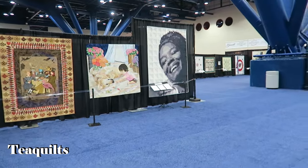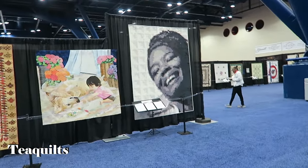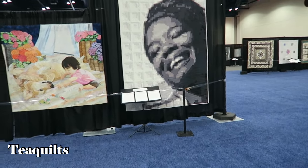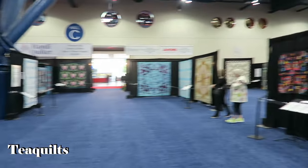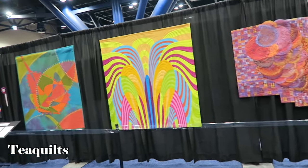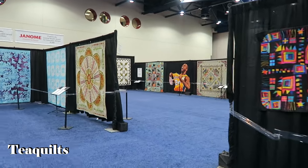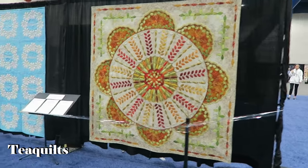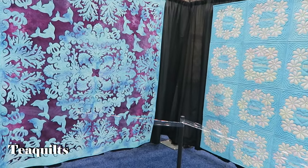Nice portrait quilts. I like looking at them far away so you can see the beauty of it. Made with log cabin blocks in the background. And I guess whatever it took in the middle. Custom design there. Very nice. More gorgeous quilts. Hawaiian style quilts.